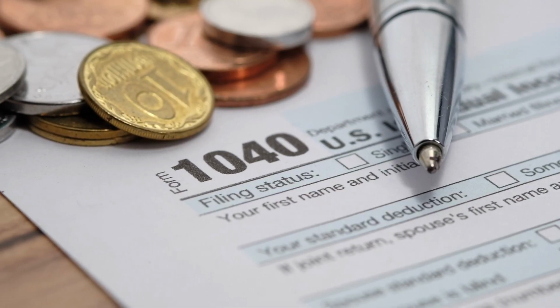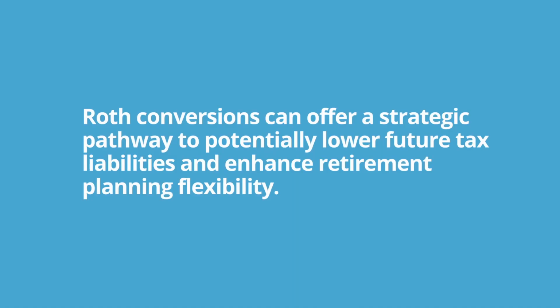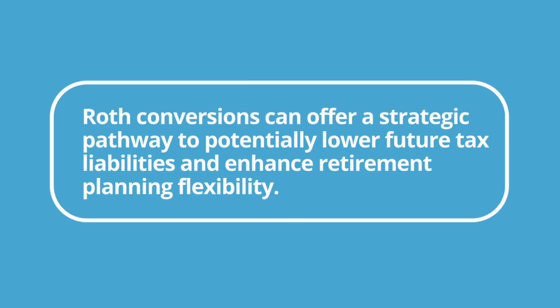Number five, report on the taxes. Include the converted amount in your income tax return for the year of the conversion, ensuring accurate reporting to avoid any penalties. Roth conversions can offer a strategic pathway to potentially lower future tax liabilities and enhance retirement planning flexibility.